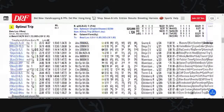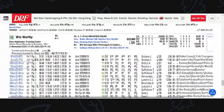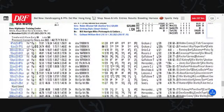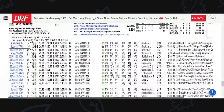I also want to throw in the big price of Winworthy. This is a total wild card for a barn who's only sent in live runners at the meet. Look at the races that he exits. A really tough first level allowance races where he's hooked some nice horses. He's not a win machine, but he has multiple races that are good enough to beat this field. Will he get the type of trip he needs?